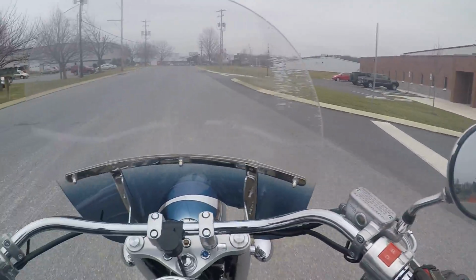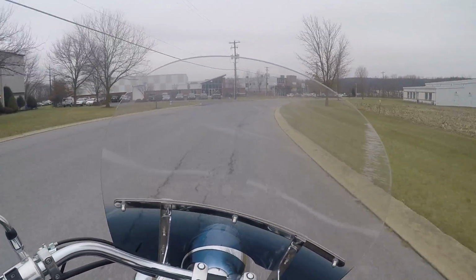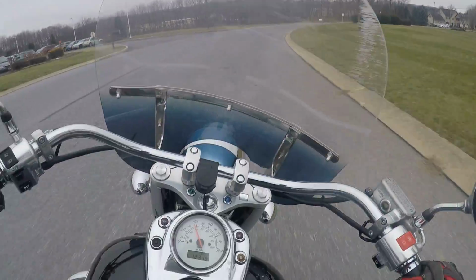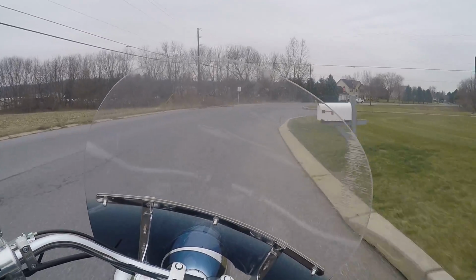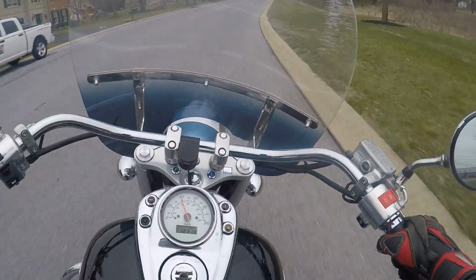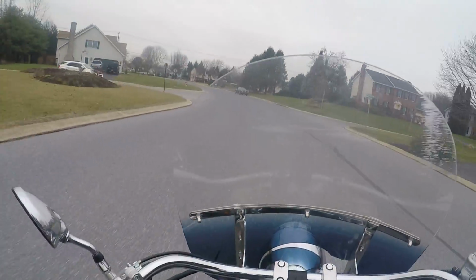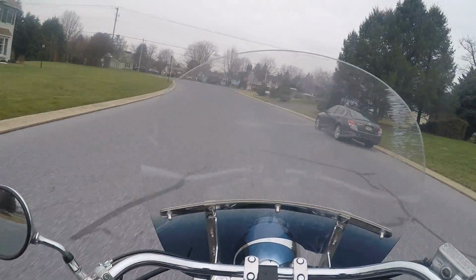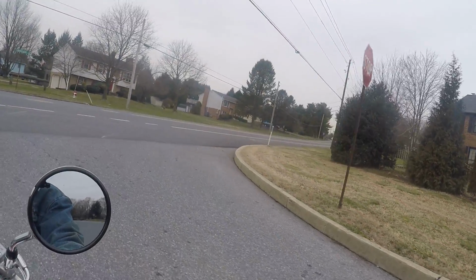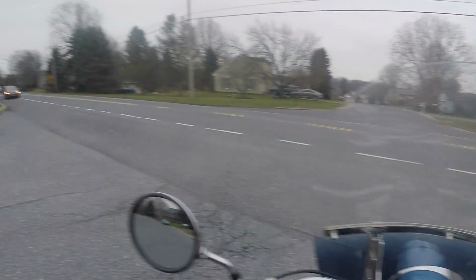This bike is cheap, dirt cheap, but it's a great bike for someone to get into, to learn how to ride, to cut their teeth on, and most likely, if you're going to learn how to ride, you're going to drop it anyway. I like these handlebars. Definitely like these wide handlebars. Fix that mirror right there. Actually, I have someone in Georgia who's looking to, he's probably gonna buy this.